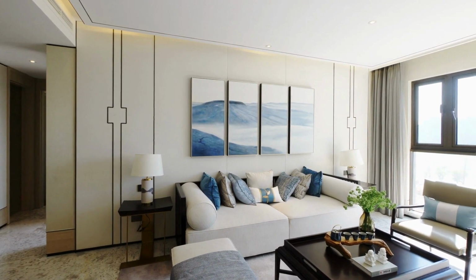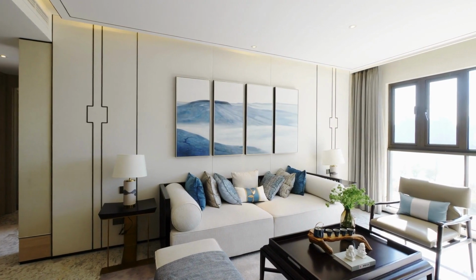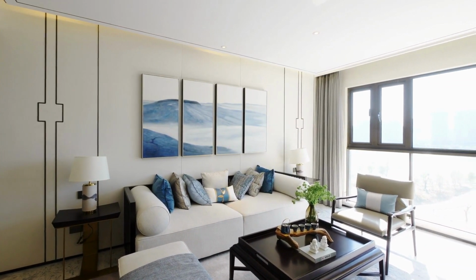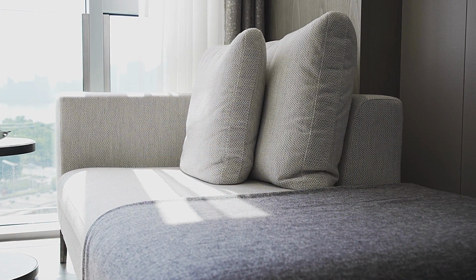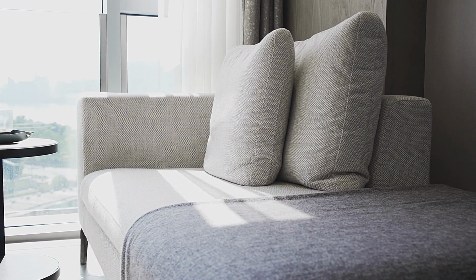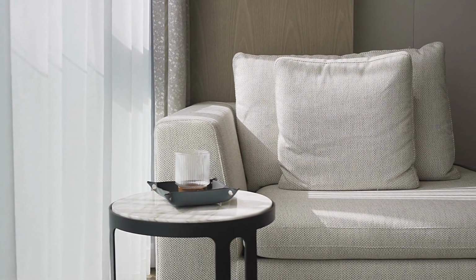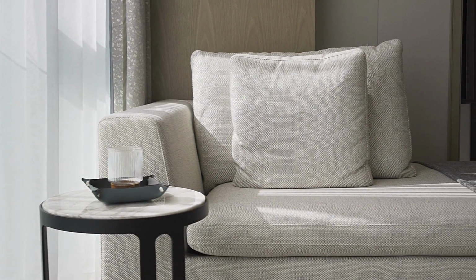We'll discuss space-saving furniture options, smart arrangements, and how to strike the perfect balance between comfort and functionality. Section 1. Space-saving furniture options. Sofa beds. A sofa bed serves a dual purpose, functioning as both a seating area and a guest bed. This is especially useful in small living rooms where you may not have a separate guest bedroom.